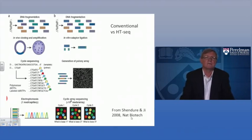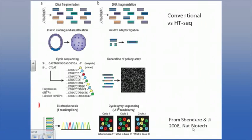So some of the key differences between the conventional Sanger-type sequencing, which I described earlier, and the next-gen methods are shown here. You start out the same way. You fragment the DNA, but in the conventional method, you have to go through a cloning vehicle and a cycle sequencing type of step, as well as a gel electrophoresis step to come up with the DNA sequence.